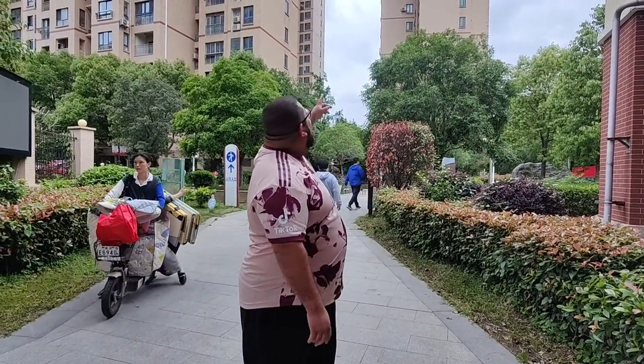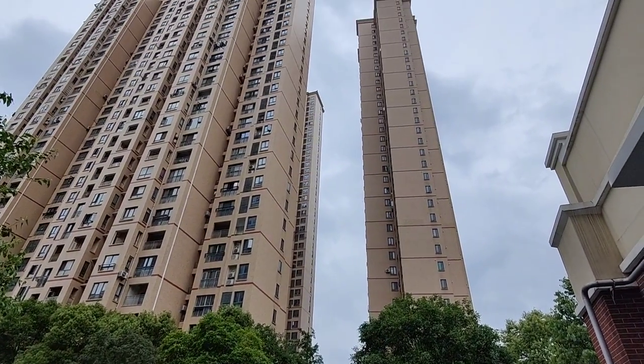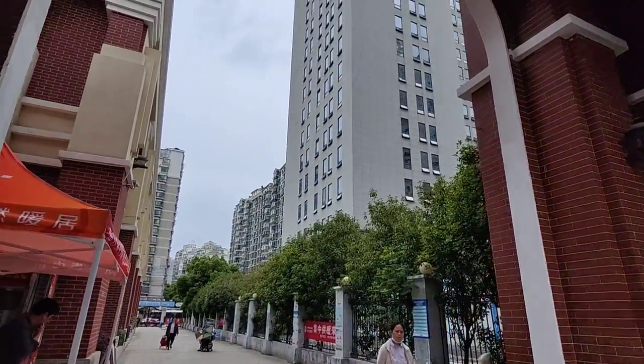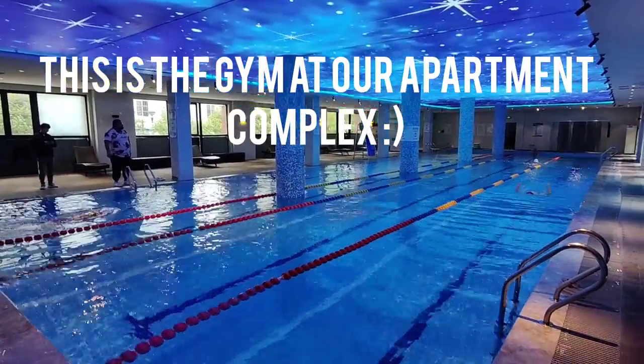Let's go. So yeah, all the apartments are right behind me. We're all the way up on the 33rd floor, super high up there. But that's how it is in China, most apartments are super high up. There's their pool.